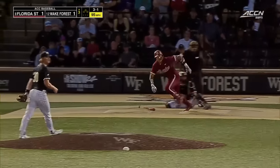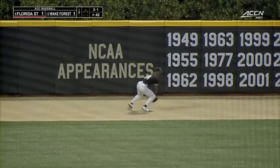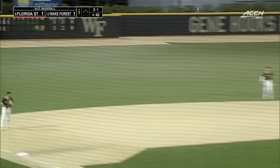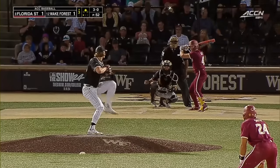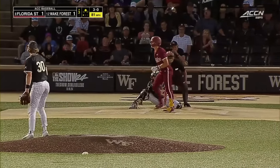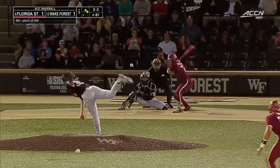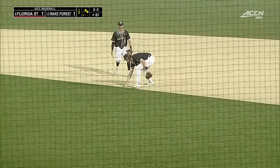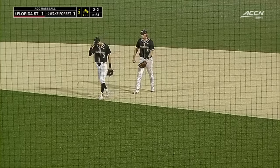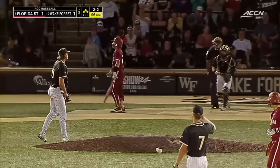3-1 pitch. That is ripped into left field. Williams to his right will field. Digging for second is Smith. And the throw not in time. Walked him on four pitches. This one off the glove of Massey, and everybody's safe. Massey quickly to work. Got him. Struck him out.